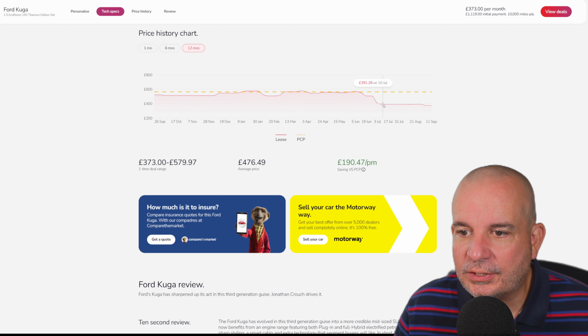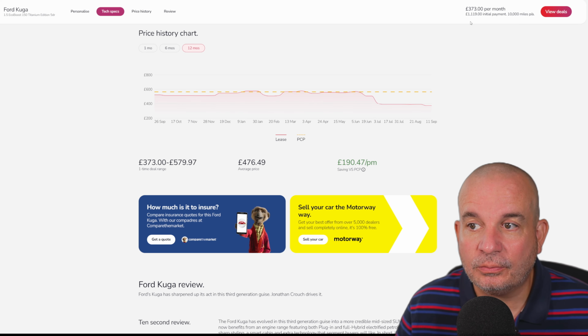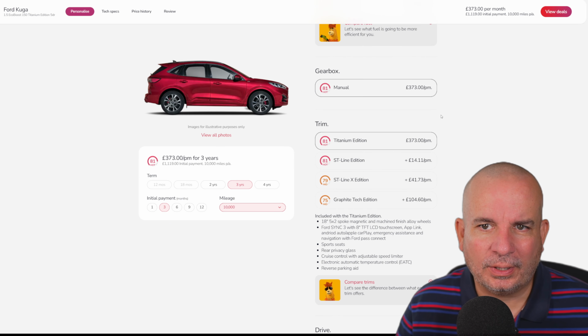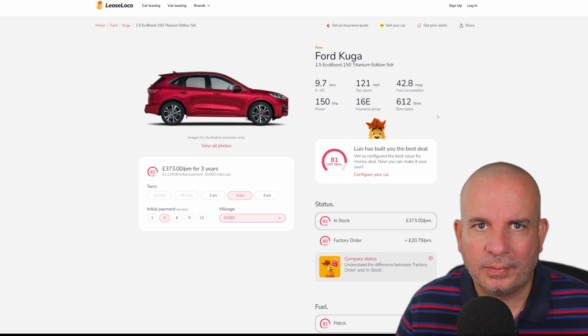Then more recently in July it dropped down to 391, currently 373 with 1119 up front. It's a massively popular car. Ford are selling stacks of them. It's a great price at the moment, so get on it.